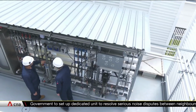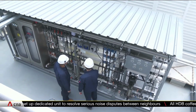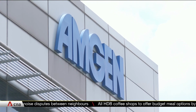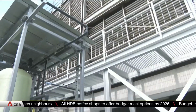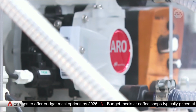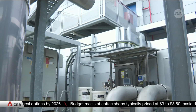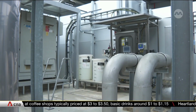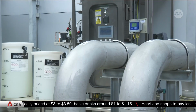These engineers are in charge of saving water at biotech firm MGen. Even though their main business is in developing medical drugs, they have 3 dedicated plants for water recycling on site. Through this, the company saves around 35,000 cubic meters of water a year. That's enough to fill 14 Olympic-sized swimming pools.